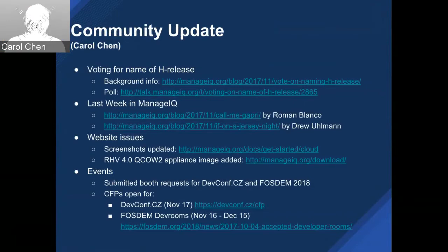Then there are several website issues reported on GitHub, and John and I fixed a couple of them, mainly updating them to reflect the latest information with latest screenshots, and also for Red Hat virtualization, we have like new images available, so we added them to the download page.